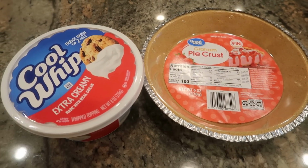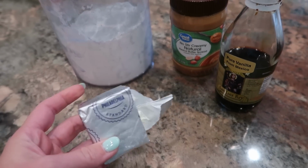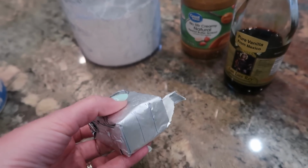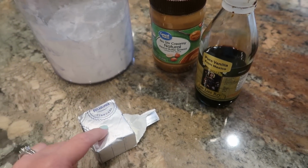I have a graham cracker crust in the pantry, and also I have a container of Cool Whip in the refrigerator. This is actually a dessert that my mom used to make a lot in the summertime, and it was a favorite of ours. It is very simple. I think it just has 5 or 6 ingredients, really easy to throw together. I am using 3 ounces of cream cheese, which is perfect because that's exactly how much I had left of this block of cream cheese that was already open in the refrigerator. So we're gonna use that up.